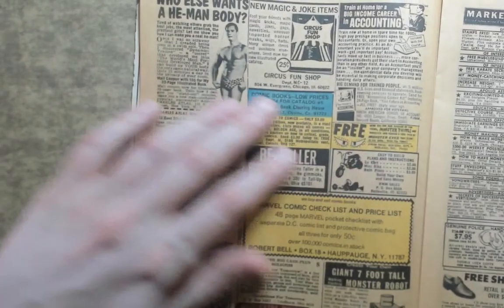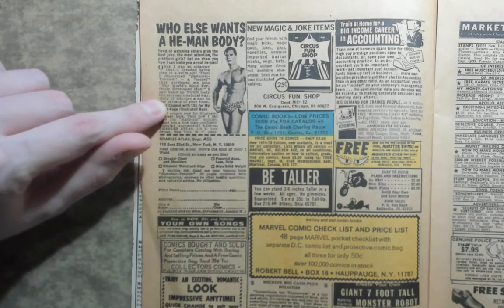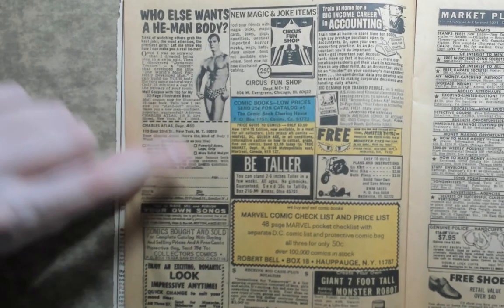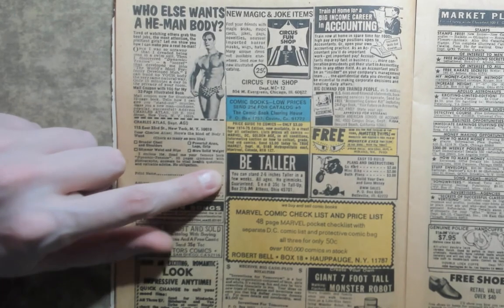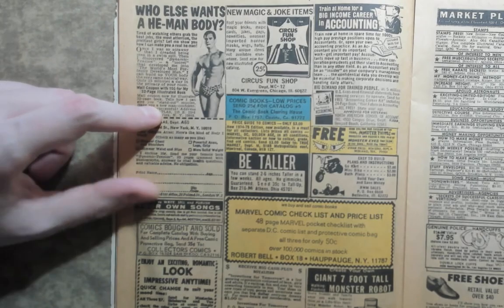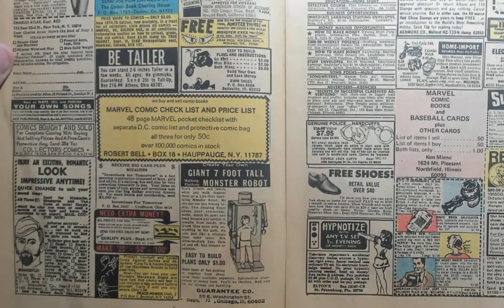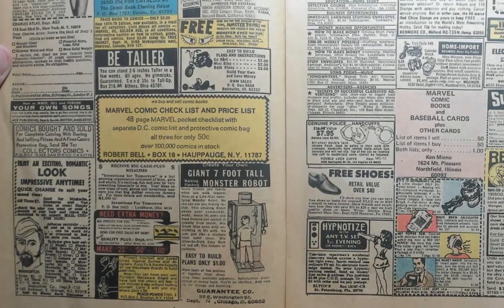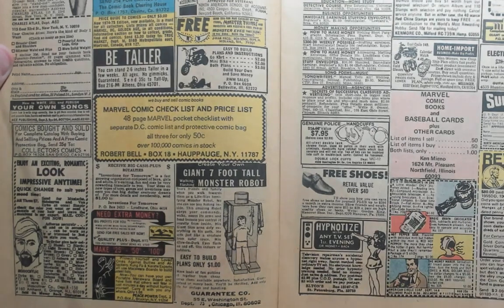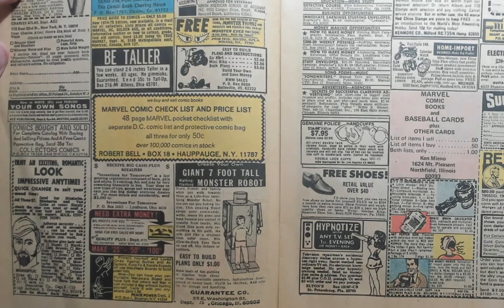Who else wants a He-Man body, huh? Be taller. You can stand 2 to 6 inches taller in a few weeks. All ages, no gimmicks. Enjoy an exciting romantic look. Impressive anytime. Send for mustache, sideburns, and Van Dyke at once. There's just like stick-on mustaches or something? What the hell? Giant 7-foot tall monster robot. These ads are great.